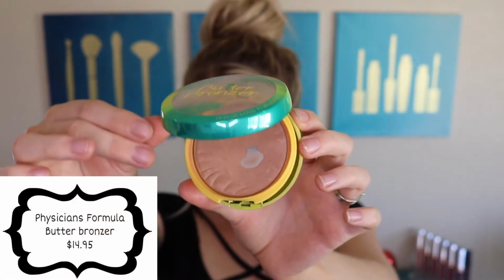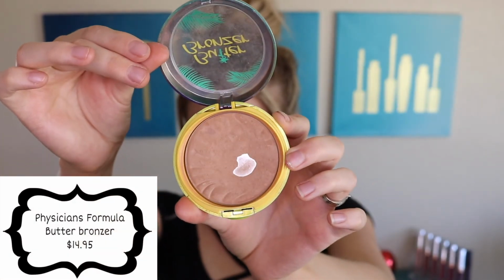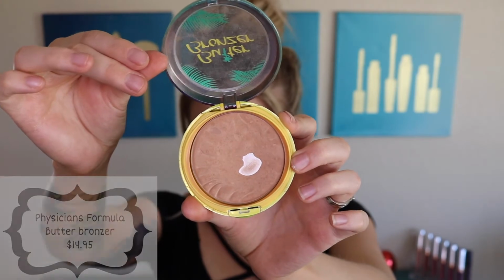For bronzer, I have the Physicians Formula Butter Bronzer in Light Bronzer. You get so much product inside of this little pan. I have been working on this one for a really long time now, and I have gotten several other bronzers, and then I realized I need to use one up before I rotate in another. So I do have others in case I end up running out of this one, but honestly, I don't even know if I can do it. I have my fingers crossed. I'm gonna use it every day.